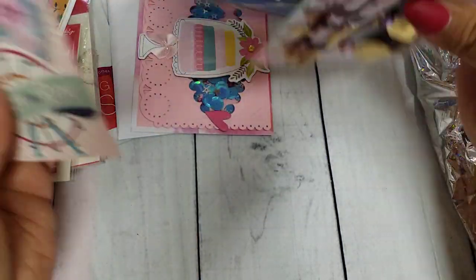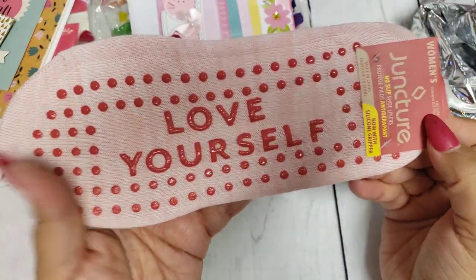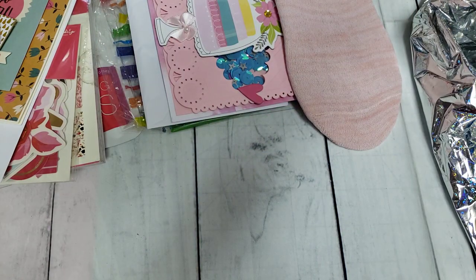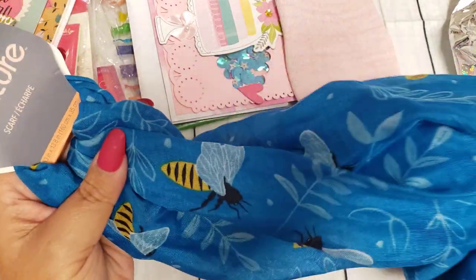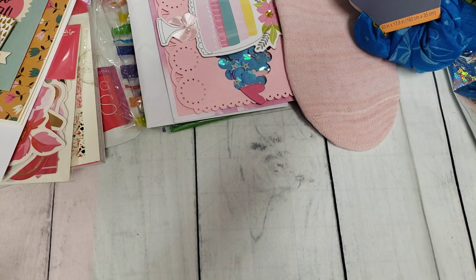And so the rest of it, guys, is some extras. Let's see what she did here. Aw, she sent me these little grippies. It says love yourself. These are cute. I never buy socks. I'm one of those people who never buy socks. I'd rather be barefoot. Well, I can't be barefoot all the time. If I could wear flip-flops when it's cold outside, I would totally be one of those people, but I can't. I don't like to wear socks, but of course I wear them when I need to in the wintertime. She also sent me one of the bee scarves. I had bought one before, but I gave it away in one of my bee swaps, so I don't have one for myself. So thank you. Oh my gosh.